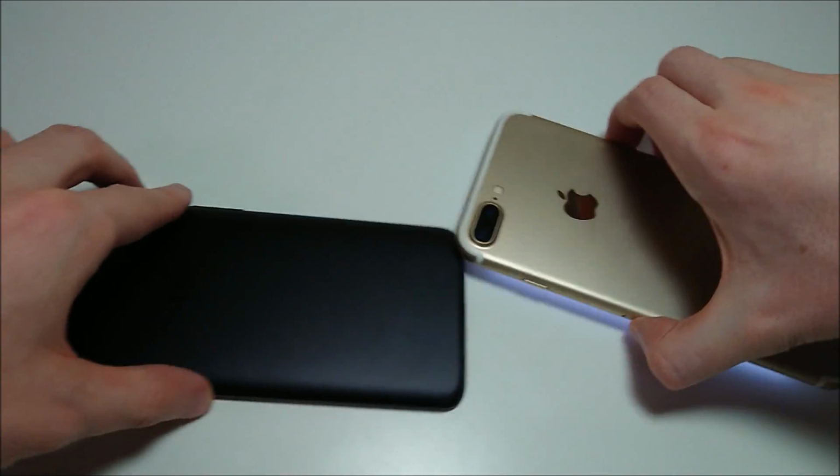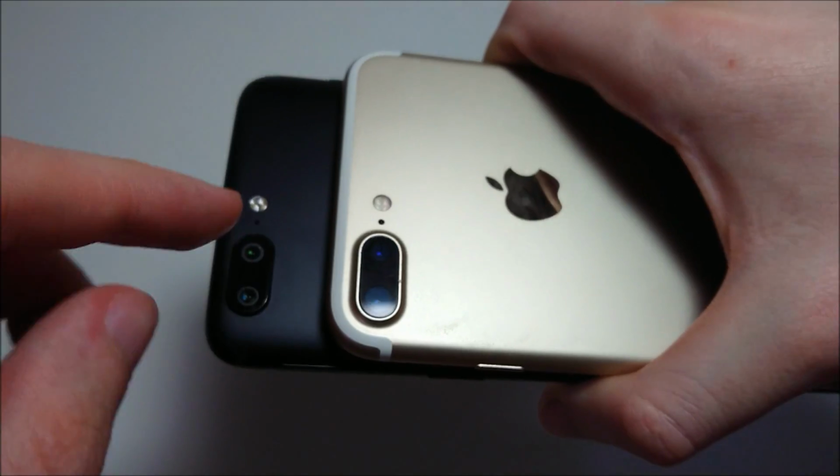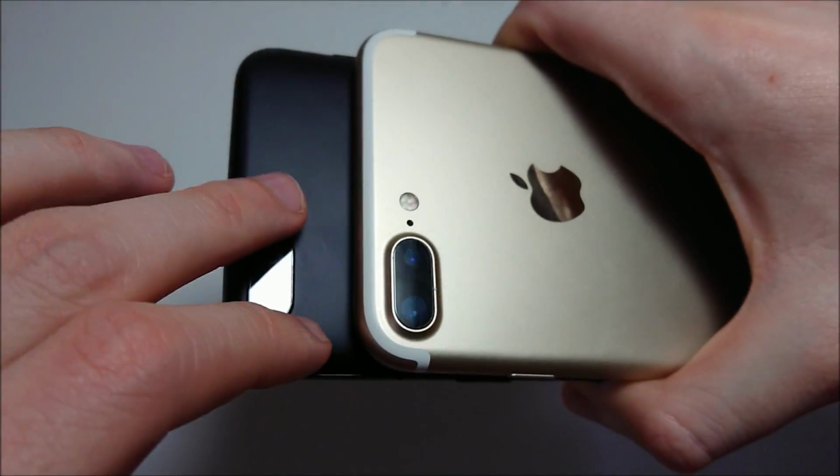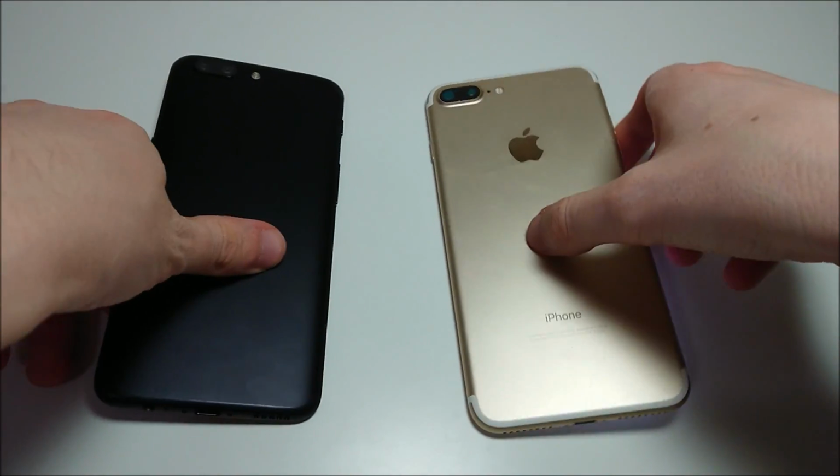And then a look at the back. So you have metal designs on both of these, and two cameras: 12 megapixels on the iPhone, 16 and 20 on OnePlus. So yeah, very nicely designed phones for both.